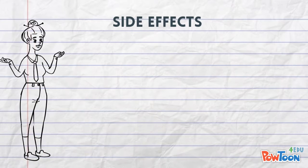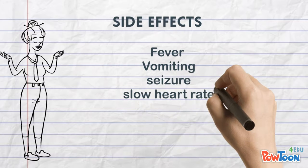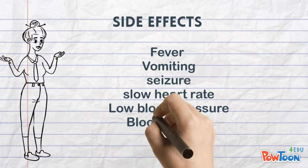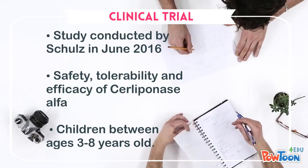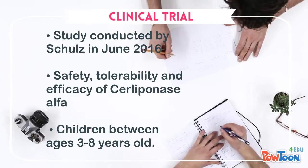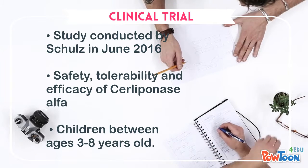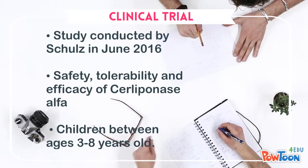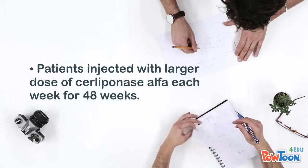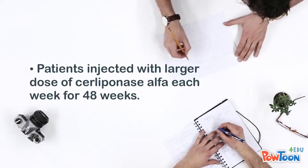The side effects of the use of cerliponase alpha include fever, vomiting, seizures, reduced heart rate, decreased blood pressure, blood clotting, and hypersensitivity. There was only one clinical trial for cerliponase alpha usage, and it was conducted by Schulz in June 2016. This study focused on the safety, tolerability, and efficacy of cerliponase alpha in children between 3 and 8 years of age. The patients were subjected to progressively larger doses of cerliponase alpha each week for 48 weeks.